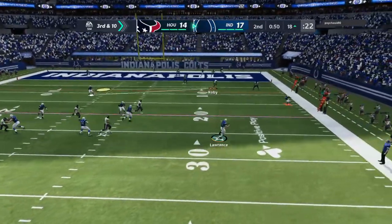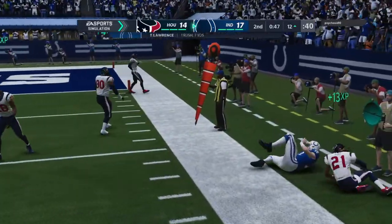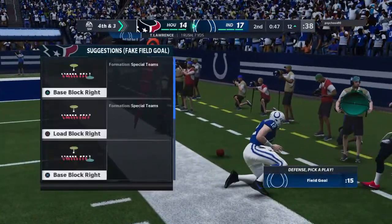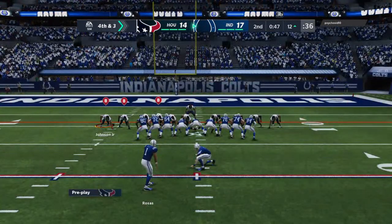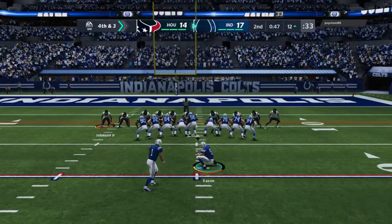Flush to his right. He may try and run for this. And he'll be out of bounds, taking it just shy of the 10 at the 11 or the 12. Pretty solid gain of 7 yards that time as he scrambled, but now they face a 4th down.